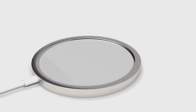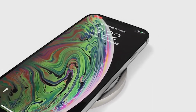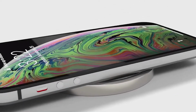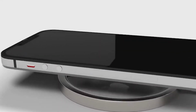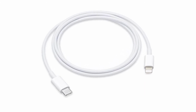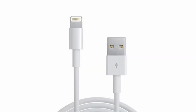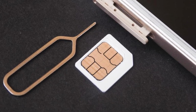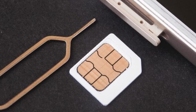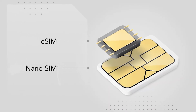Regarding the battery, there are leaks of its specific mAh depending on each model, and it seems that there are slight increases in all of them except in the case of the iPhone 14 Pro Max. Regarding connectivity, we would continue with a Lightning port, although it could adopt a USB 3.0 data transfer rate and be 10 times faster. And perhaps we could see the end of the physical SIM card, at least in some of the iPhone 14 models, as a first step to get rid of them permanently.